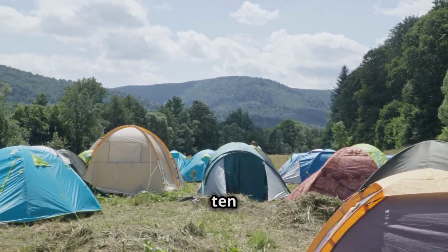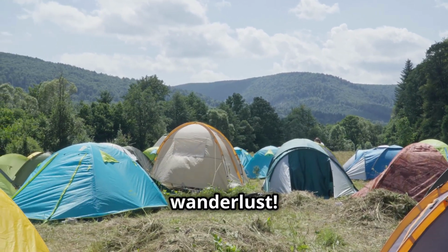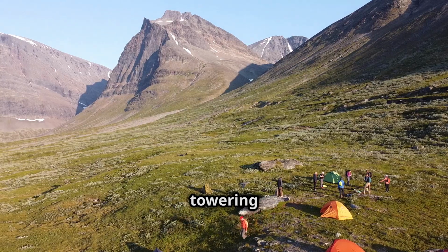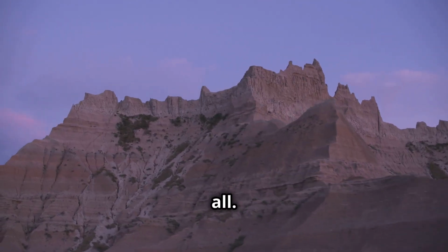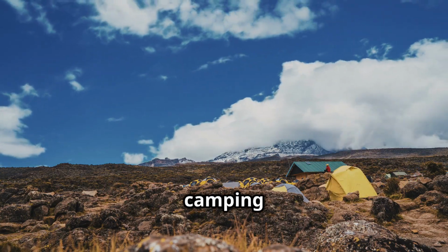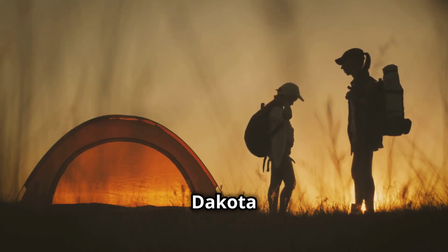And there you have it, folks, 10 epic free camping spots in South Dakota that are sure to satisfy your wanderlust. From rolling grasslands to towering forests, sparkling lakes to rugged canyons, South Dakota has it all. So what are you waiting for? Grab your camping gear, pack your sense of adventure, and get ready to experience the beauty of South Dakota without breaking the bank.